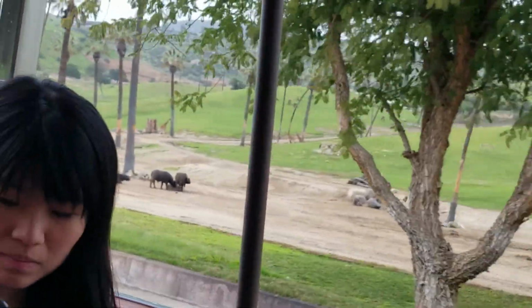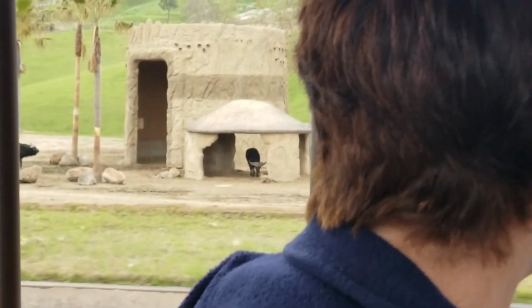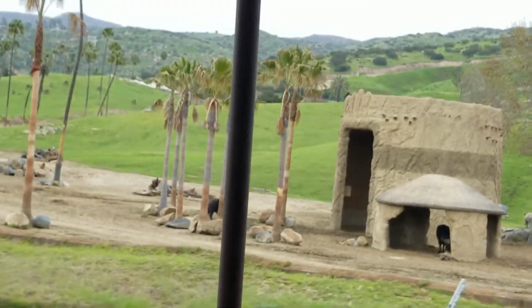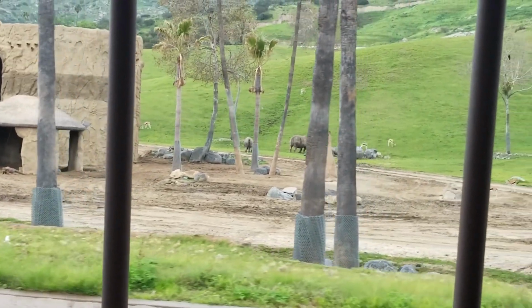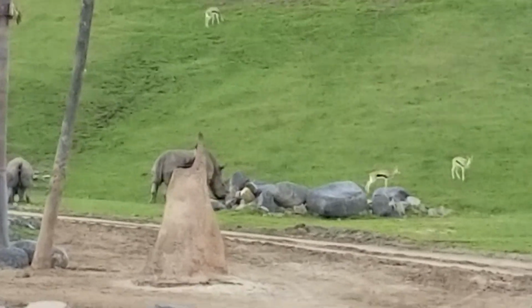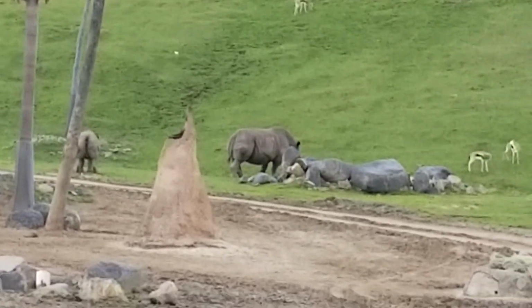And what better way to start off our tour than with one of the most iconic African animals? Out on our left, I do spot a mother and baby southern white rhino, kind of right at the base of that grassy hillside out there. Now, rhinos are a very large mammal living in a very hot environment, right? So how in the world can they cope with all that heat out in the wild?